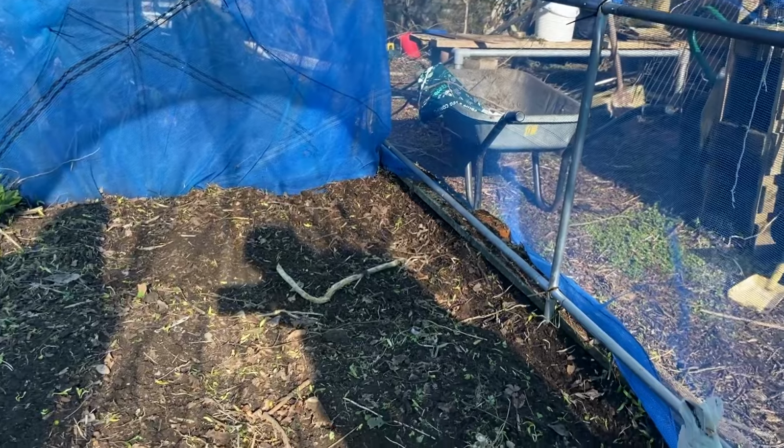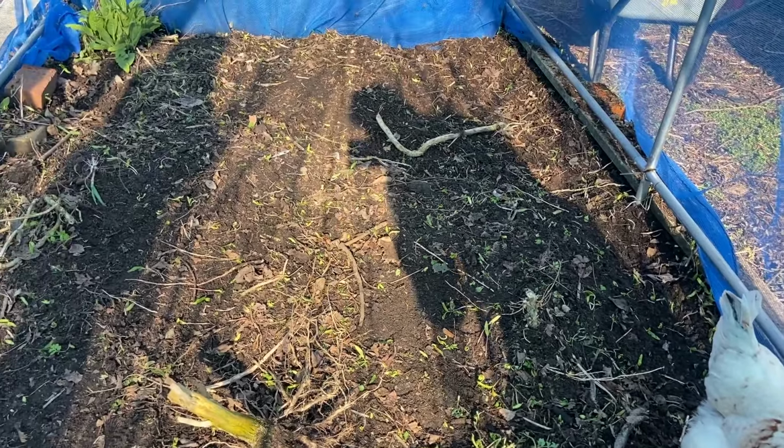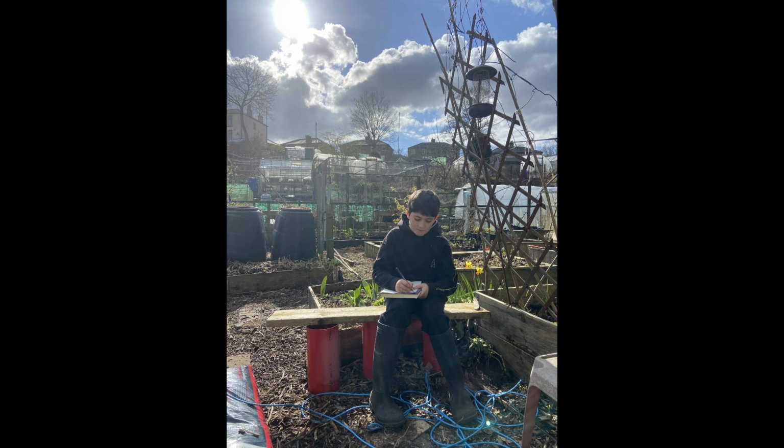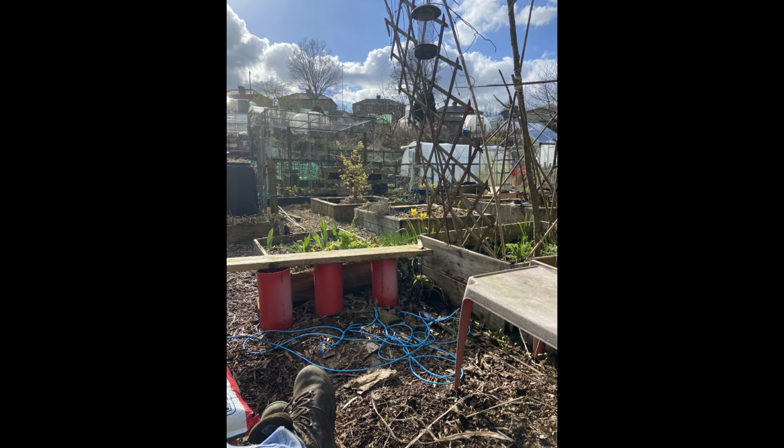So the girls did a great job getting rid of loads of the weeds in here. I think they're really full now and they're ready to go home. So we just did a little bit of tidying up, made a few notes of what we've been doing today, had a cup of tea, and then it was time to head.